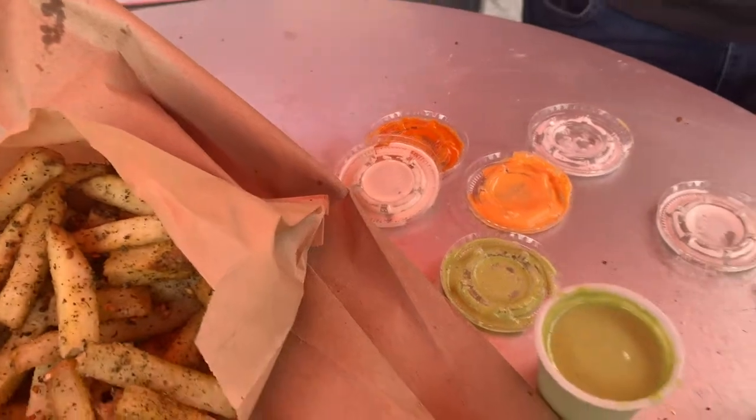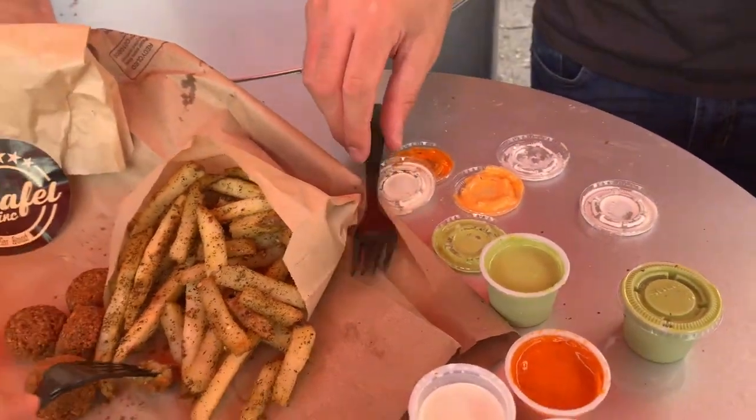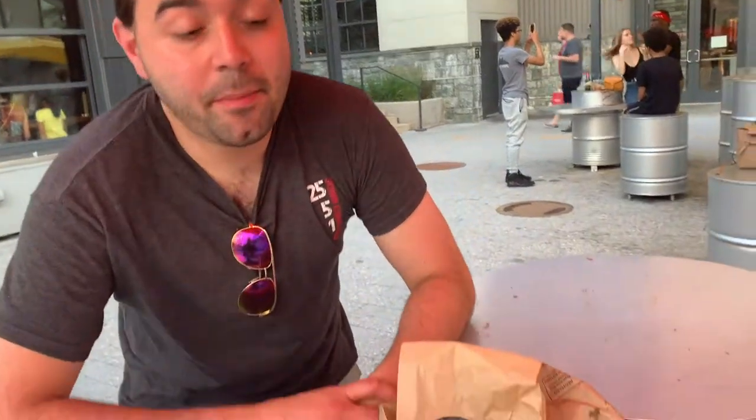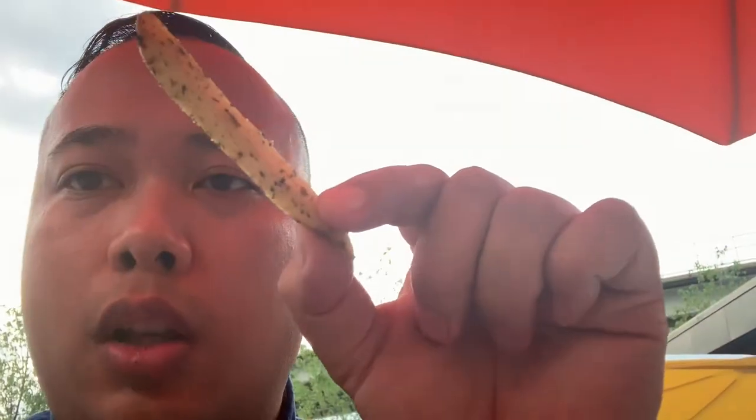Bastards are still waiting in line. They've not been crispy. What do you think? Good. Did you try the french fry? Yeah. How about falafel? That green one has a kick. I'm going to try out that green sauce.